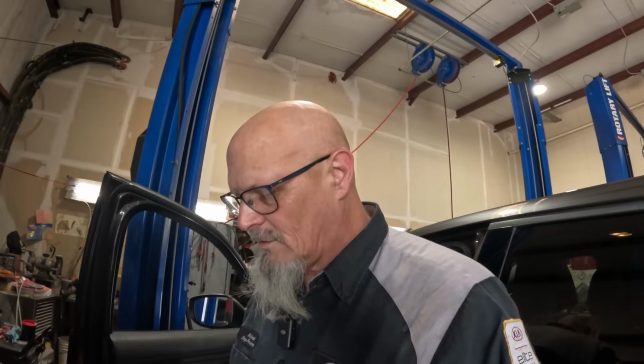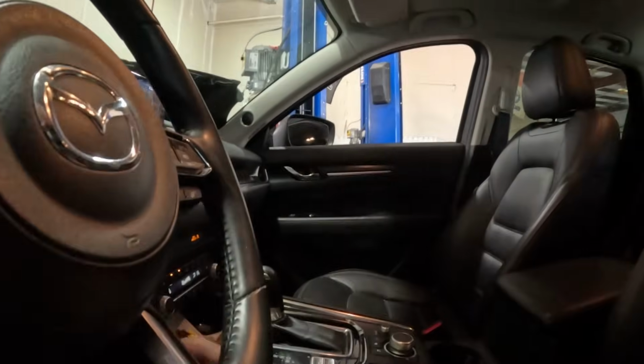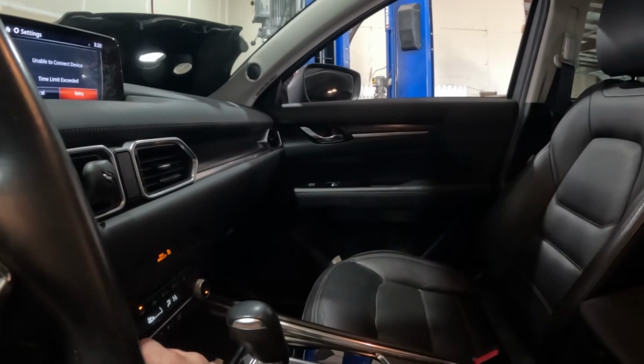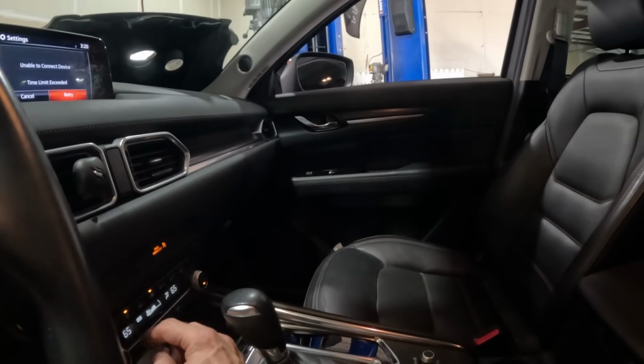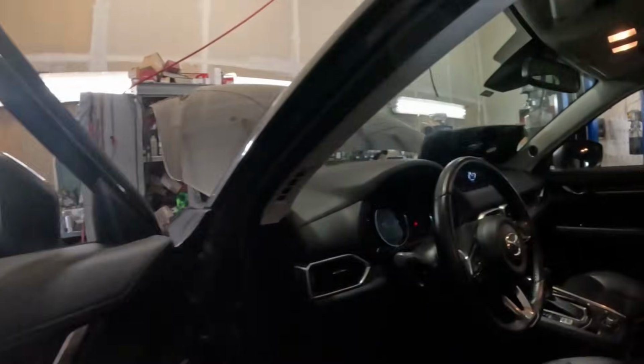In the self-test, we need to select self-test and select module. Okay, so what I'm going to do, let me turn this off. Turn the heater off. Man, it's hot. I had the heater on. Turn on the AC and then turn it off. Okay, turn off the vehicle. Turn the key on.